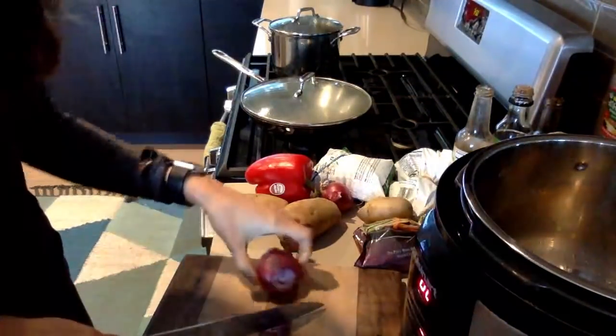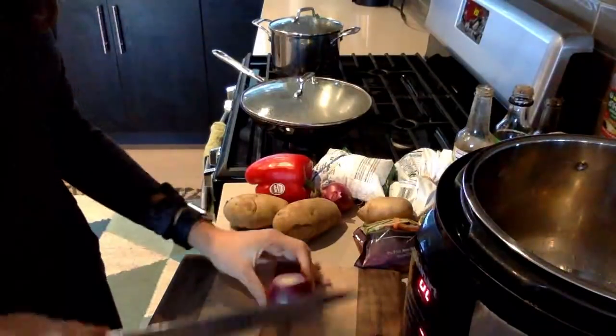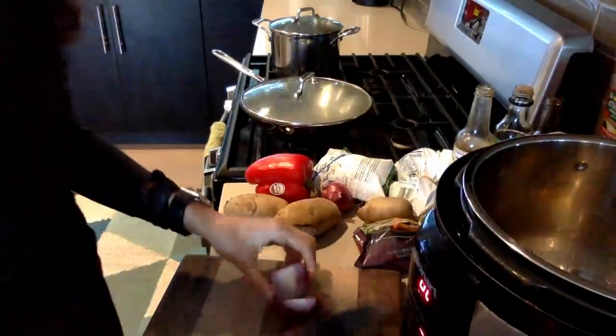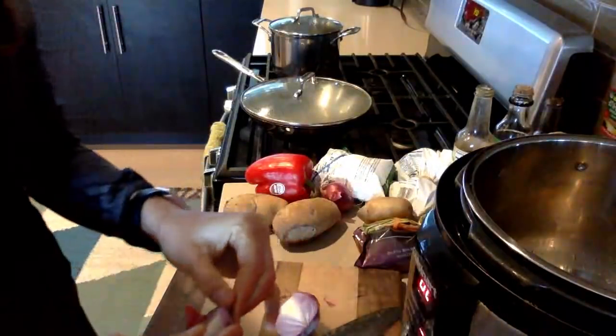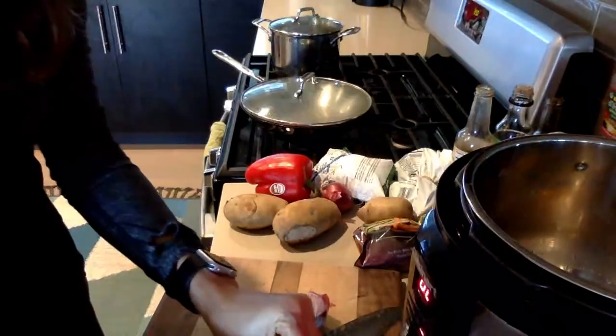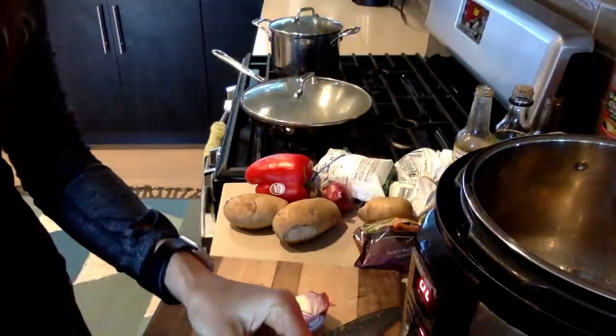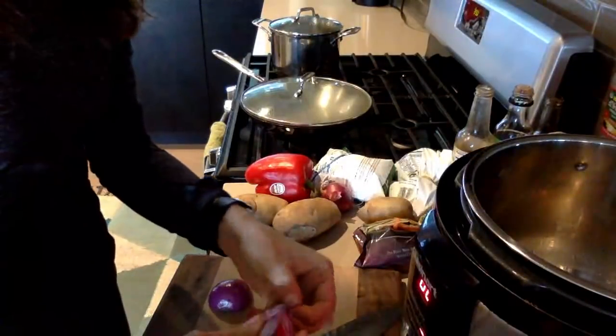Making it work, I always use just whatever onion I have, to be totally honest with you guys. Even if the recipe says use this onion, I'm like, well, let's see what onion I have. That's what I love about the recipes on the meal plans, they are that flexible and forgiving to use literally whatever you have. Alrighty, so what do I need first?